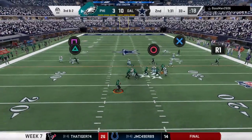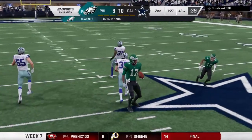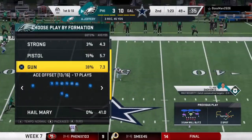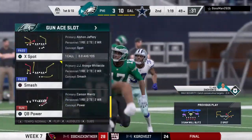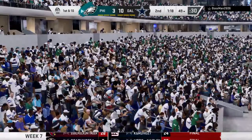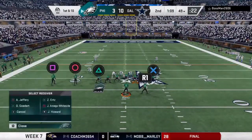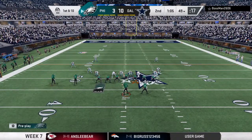Working from the gun, Wentz. And Jeffrey's got it. It's a gain of 16 and an Eagle 1st down. I think it all came together there. In-breaking route, drove it with excellent pace. Money throw right there to move the sticks. Wentz now 11 of 17 passing thus far. He's got his guys a 1st and 10.